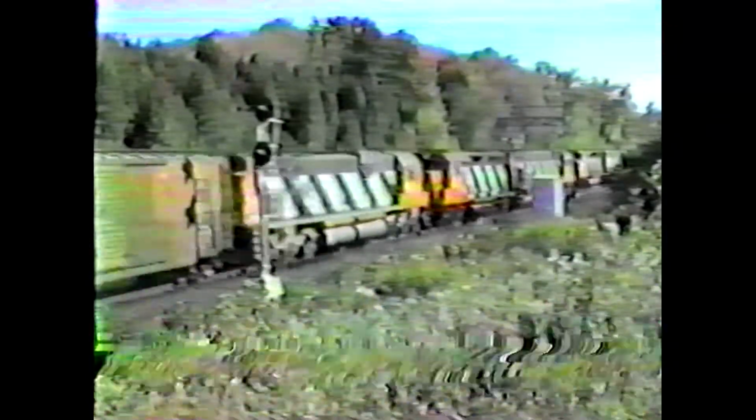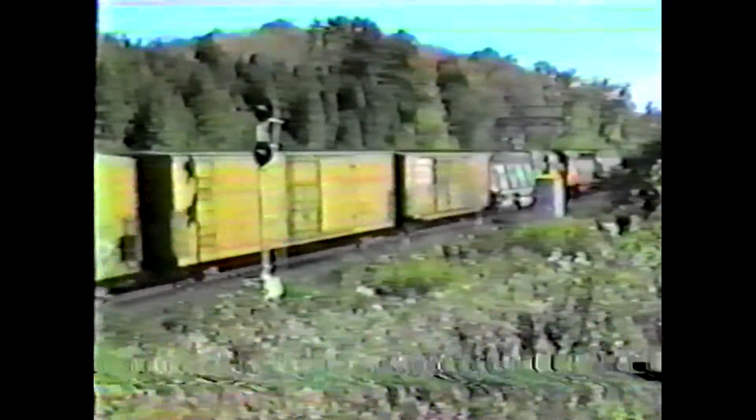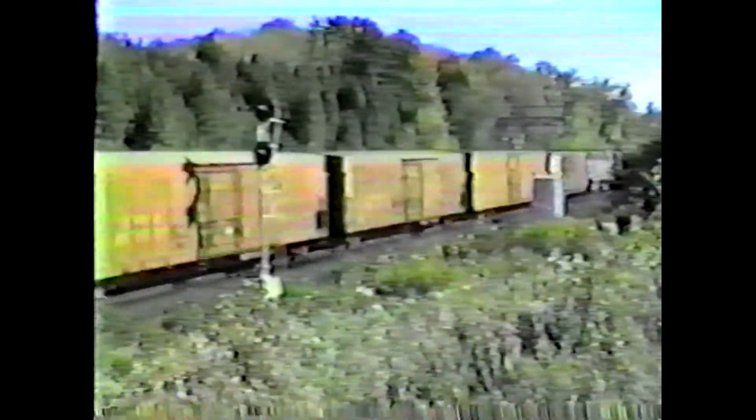A trio of locomotives meet a train at Bear on the York Subdivision. The York Subdivision runs from the MacMillan Yard to the Kingston Subdivision.